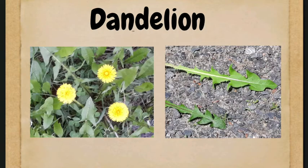What is often considered undesirable and a weed is not only food for insects such as bees, but can also provide nutrition to people. The dandelion's young leaves can be used in salads and are rich in vitamin A. Flowers can be dipped in a batter and fried, and roots can create a coffee-like beverage.